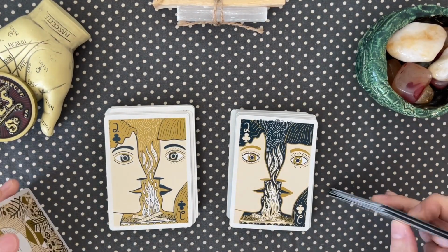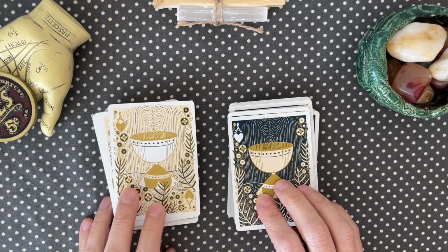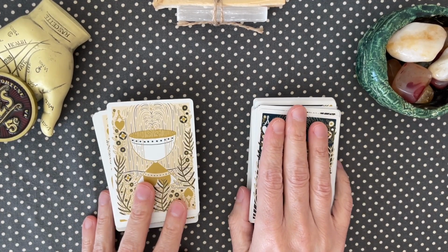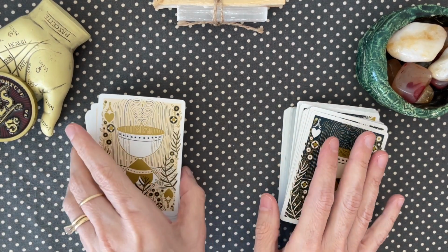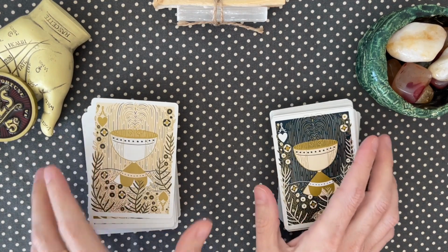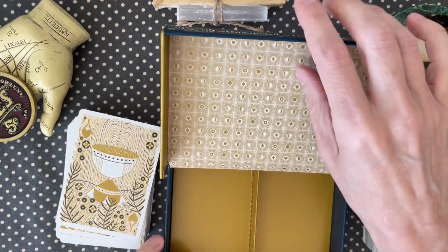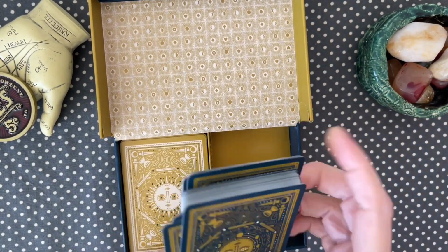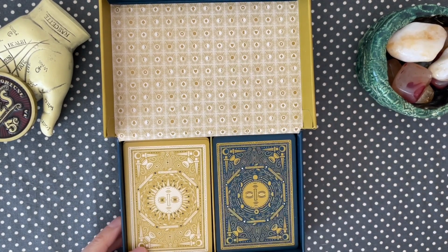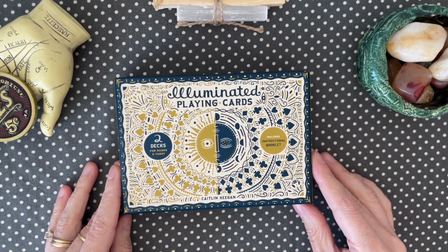You could take it on vacation with you, really. You could take this deck on vacation to have for card play. Maybe you use the dark deck for card play, and then you use the light one for tarot readings. Or you use this one for shadow readings and this one for everything else. I think it's an ingenious little set. And if you were adept with reading cards or playing cards, this would be basically all you needed to take on vacation for entertainment. Entertain with your tarot readings, or play a game at the table or on the beach. So that is the Illuminated Playing Card Set by Caitlin Keegan.